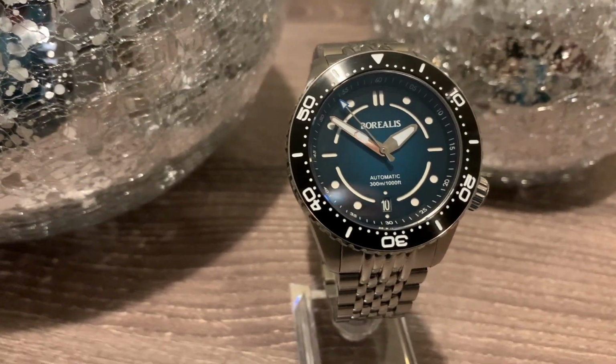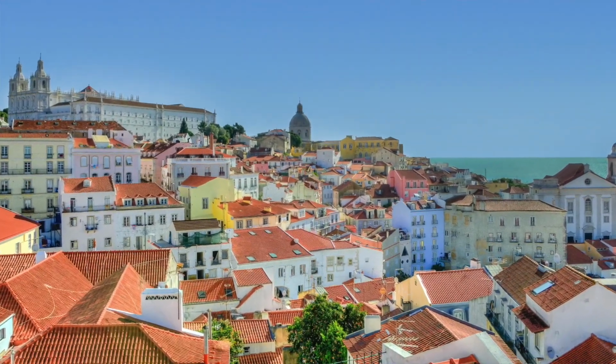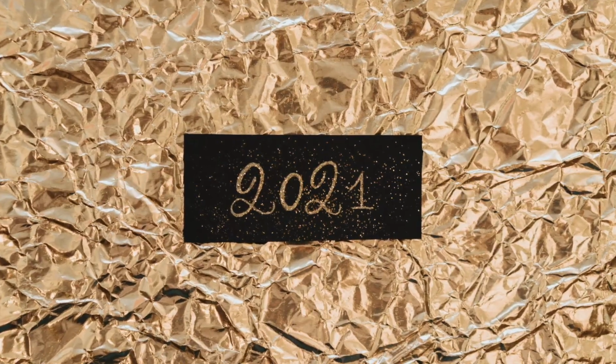Now on today's episode we're going to be taking a look at the Borealis Neptuno dive watch. This is a dive watch from the Borealis watch company based in Portugal, Europe. I reached out to them and asked if I could review one of their watches. They sent me the Borealis Neptuno, which is a brand new watch that's coming up on their website. In fact, it's so new that right now it's only on for pre-order. It's expected to deliver in July of this year, which is 2021.